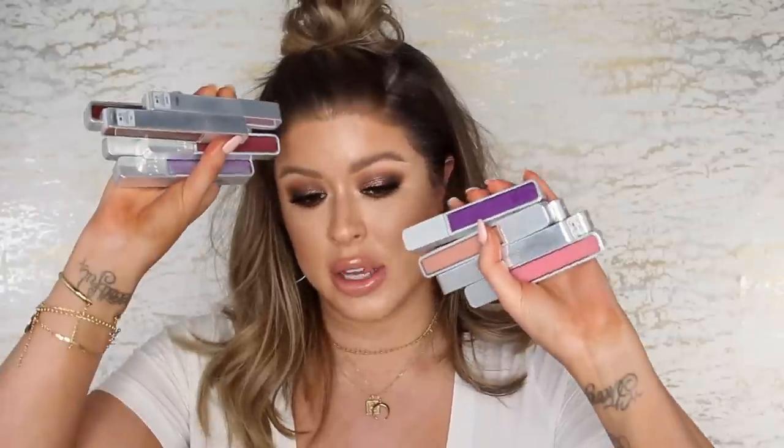So these are the Urban Decay Hi-Fi Shine Lip Glosses. I don't even know if they still sell these anymore, I'm not gonna lie. I got these a couple of years ago in PR. Overall, this is a really good encapsulation of what I don't like about PR and why I don't get really upset at the idea of being taken off PR lists, because this is just too much for any one person.